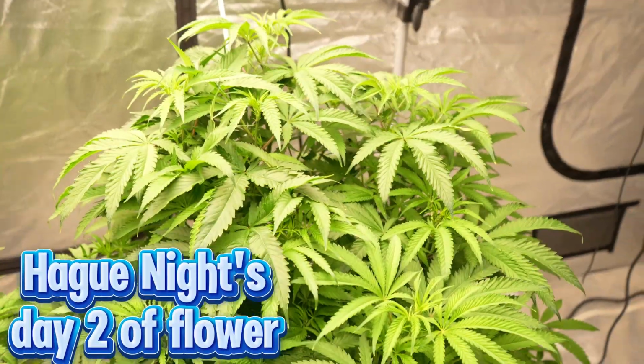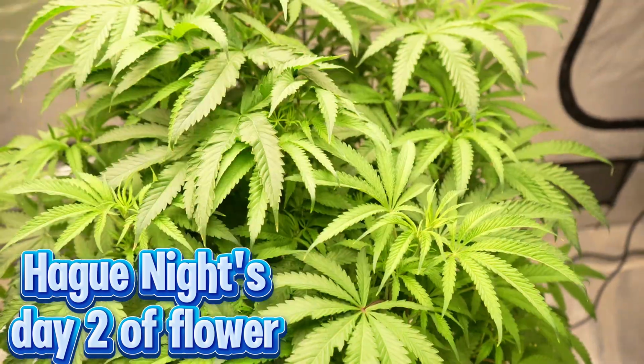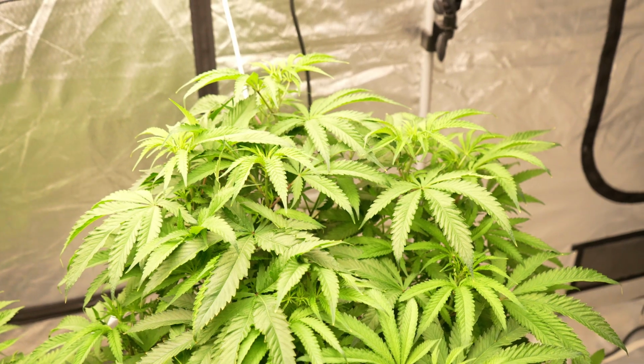Alright, let's get to the updates. Alright, Hague Nights, day 2 of flower. I flipped them to flower 2 days ago. I might have even waited a little bit too long because we still don't have too much room under that VG80. Hopefully they don't stretch too much.